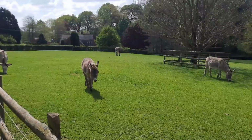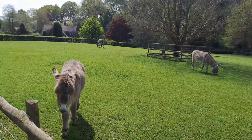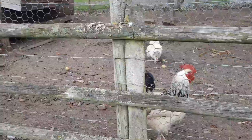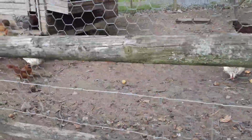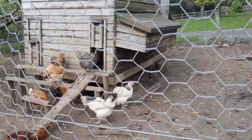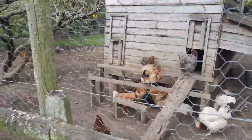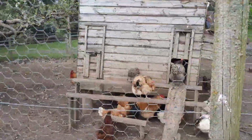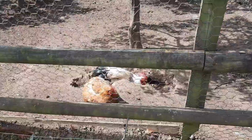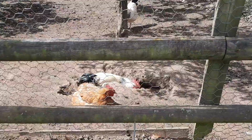Just come to say hello. Look. Hello. Just showing you some of the chickens here, outside their coop, underneath the apple trees. A couple of chickens hiding in the sand.